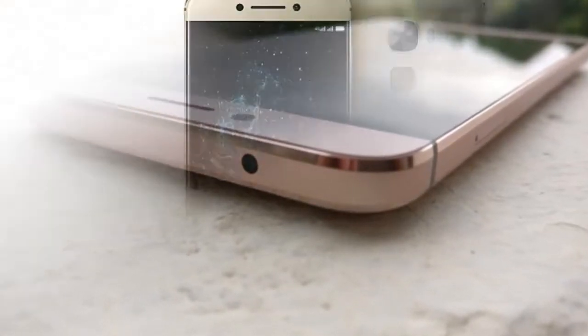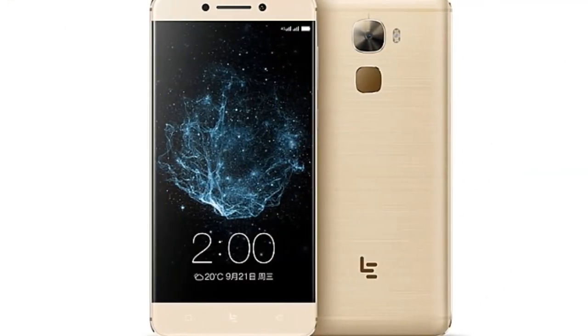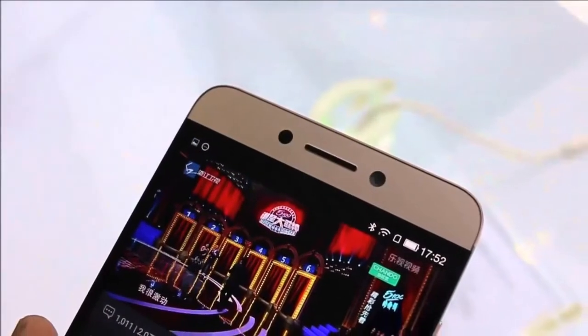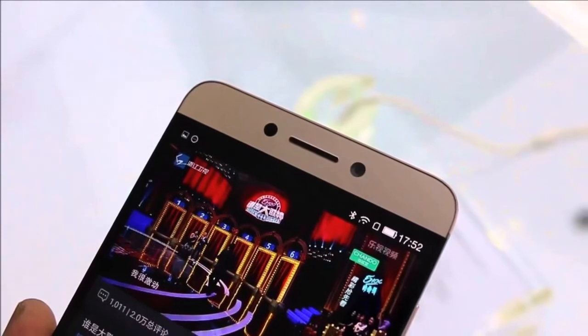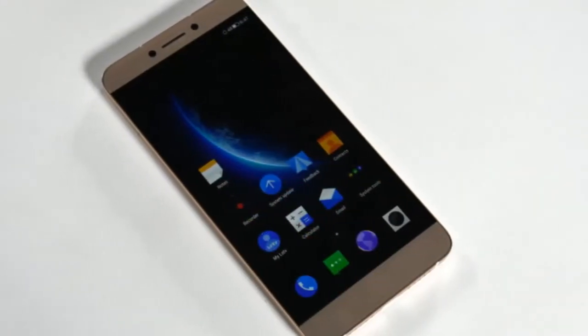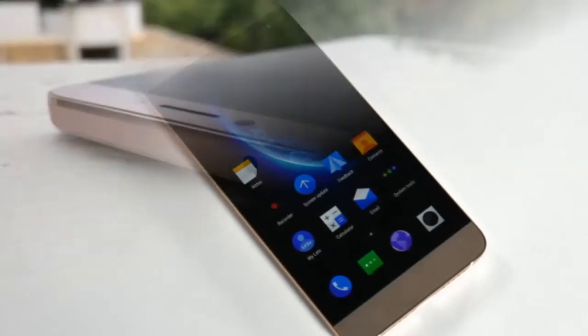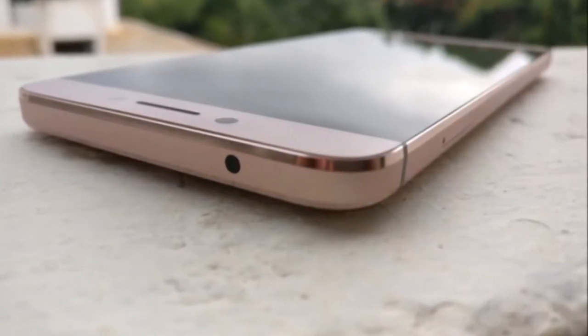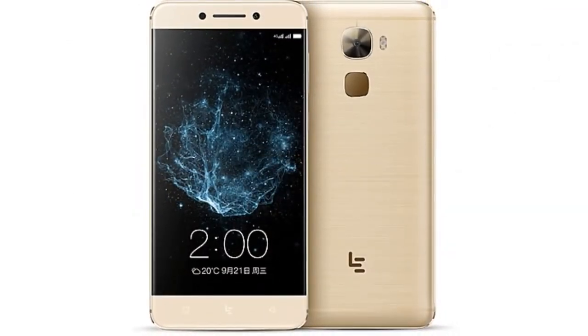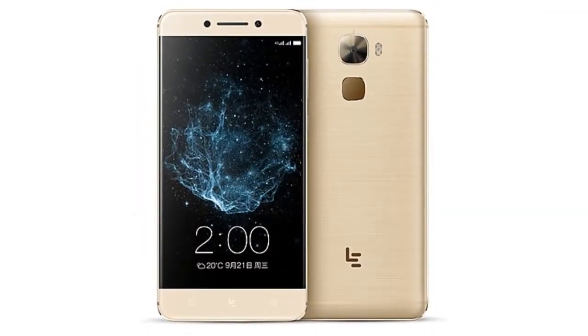The Le Pro 3 will ship with UI 5.8, which is based on Android Marshmallow. The toggle switches are designed a bit differently compared to what we get here in India, but apart from that, it functions pretty much the same. Streaming services like LeTV and Live are present, giving users curated lists of live TV channels and videos from the web. Performance is snappy as you'd expect from a phone with such a powerful SoC.